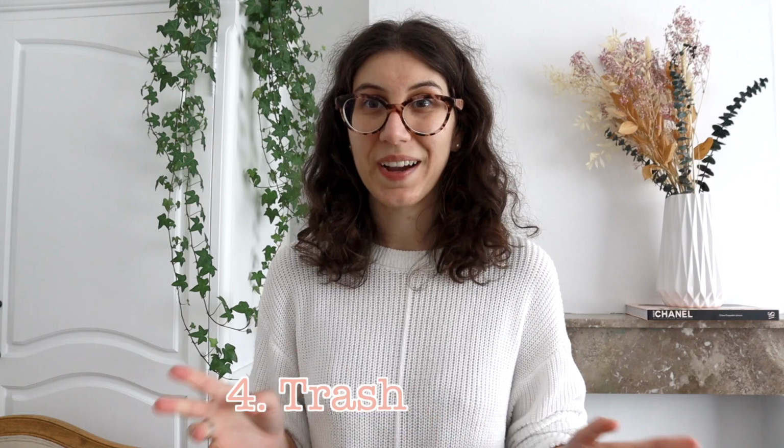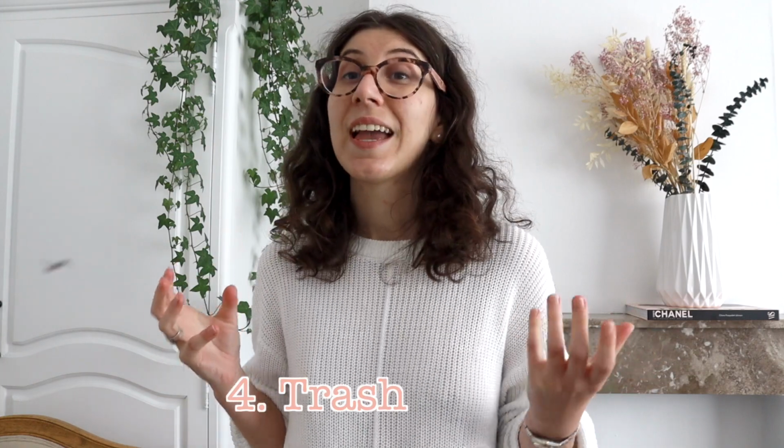And next is trash, and there is a lot to unpack here. So number one is glass. Belgium has a very efficient glass recycling system, but it can be quite complicated because part of the glass can be brought back to the shop and they will clean it, obviously, and then reuse it. And then the rest needs to be divided between clear and colored glass, and they need to be brought to a specific collection point, which obviously is very far from our home and completely outside our regular routes.